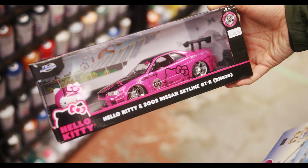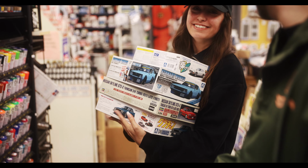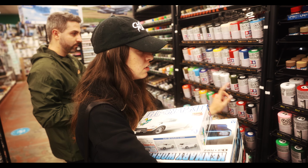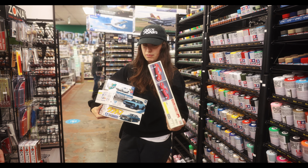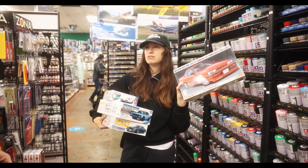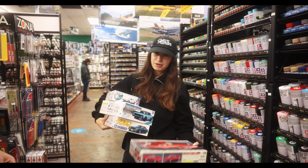Hello Kitty R34 with the biggest wheels ever. I got this for the Moist Boys because they love huge wheels. Fuck, are you buying all that? Mind your own business. I know that there's a difference between the TS, and I'm pretty sure this is the one that you're supposed to use for the model cars. If I were to put any away, it would probably be this one. The R31? Yeah, because I already have an R31 at home. But this one has active aero. Auto spoiler. I'm probably not gonna put it back.